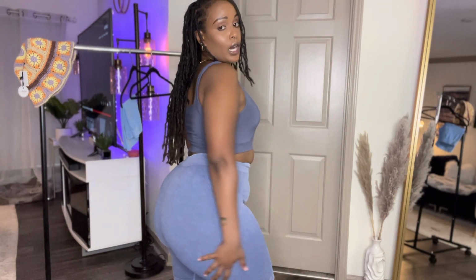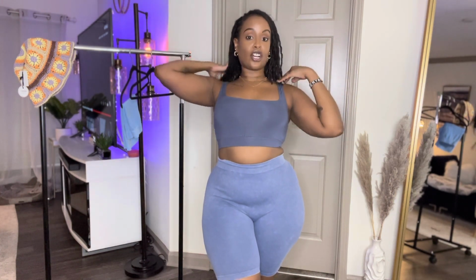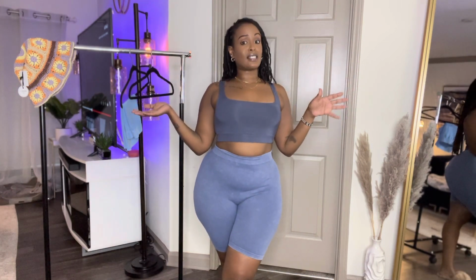Bottoms are very comfortable, super stretchy. You could actually work out in this if you wanted to work out in them. I got the bottoms in a size large and the top in a size medium, and they fit perfectly. No issues, no concerns. Honestly, you could also dress this up if you wanted to.